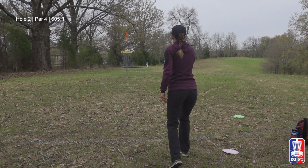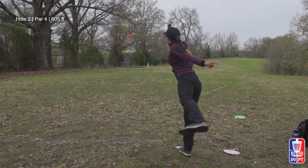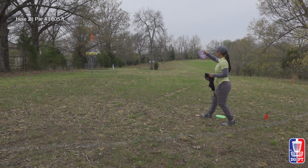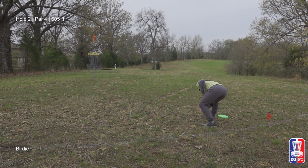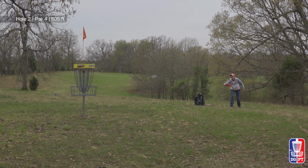Here's Kona for her birdie. Just outside the circle, it looks like. Just a little short and to the left. Knew it as soon as she let go of it. There's Jen from inside the circle for her birdie, and she converts. That's two for two. So much power behind that. You can see it in the way she kicks her leg.